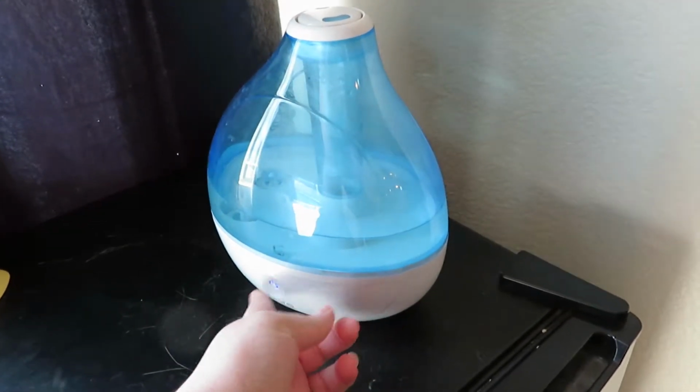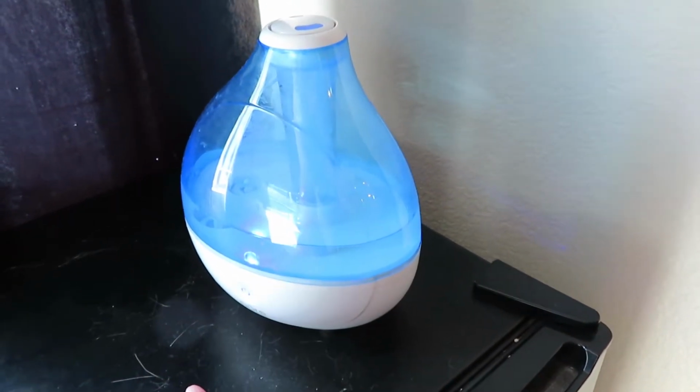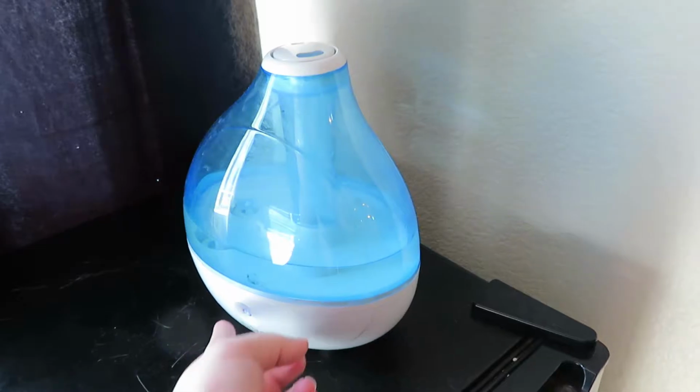Speaking of our room at night, because we do like to keep it as dark as possible, one other thing that I have absolutely been loving is a humidifier. So we have this humidifier that has, I believe, 4 different settings. They have a low humidifier setting, the lower setting with a night light, a higher setting with a night light, and then just the high setting.